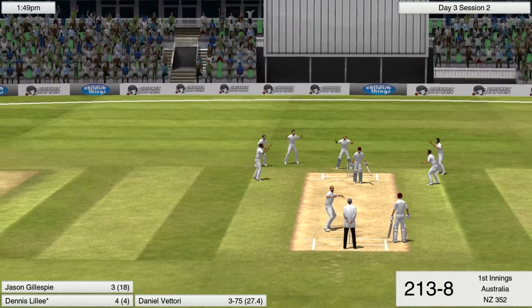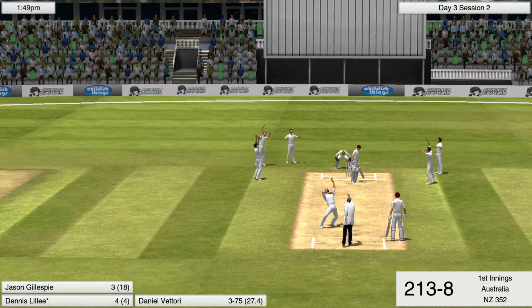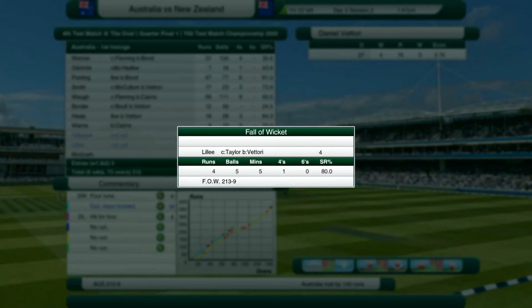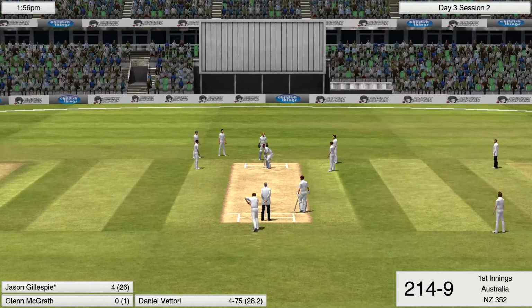Oh, that's out. Oh, that's a super catch by Ross Taylor. Lillee going for the drive, the ball holding up on him, and Taylor had his hands in the right place and took a wonderful catch. Lillee is out. Caught Taylor, bowled Vettori for 4. And Australia are 213 for 9.